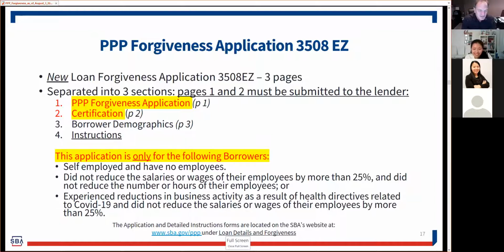As Champagne was just alluding to, this application, the 3508EZ, is only for the following type of borrowers: self-employed who have no employees, did not reduce the salaries or wages of their employees by more than 25%, did not reduce the number of hours of their employees, or experienced reduction in business activity as a result of health directives related to COVID-19. So these are the people that generally use the 3508EZ, but I'm telling you, basically every loan under 150,000 that's been submitted under 3508EZ was accepted by the lender and then submitted to the SBA. Next slide, please.